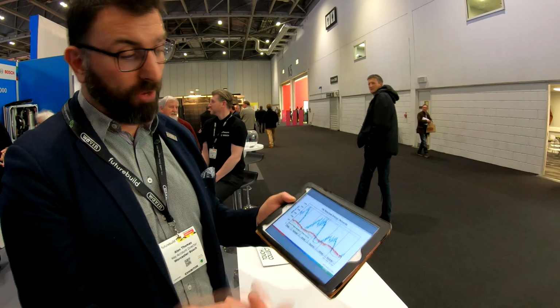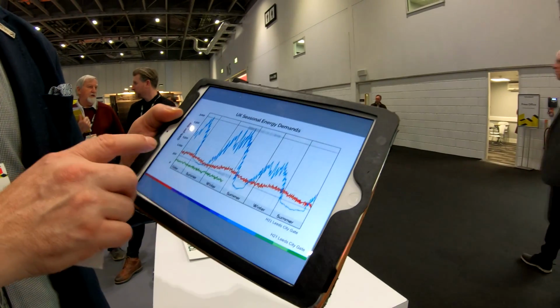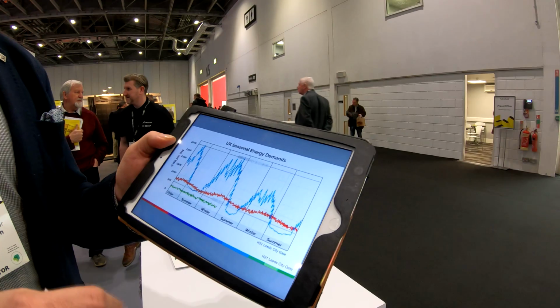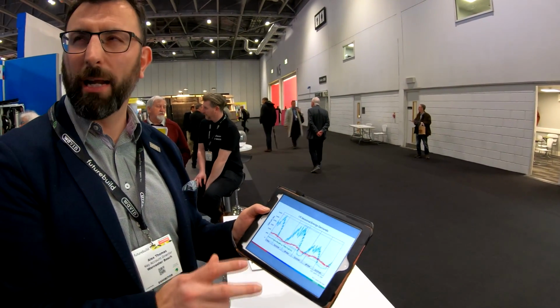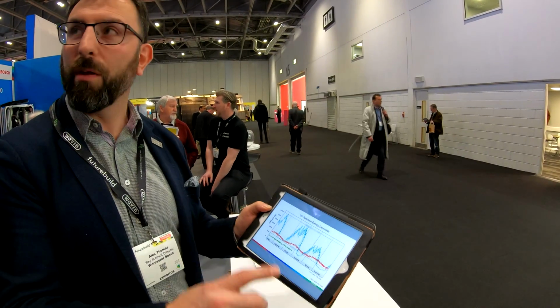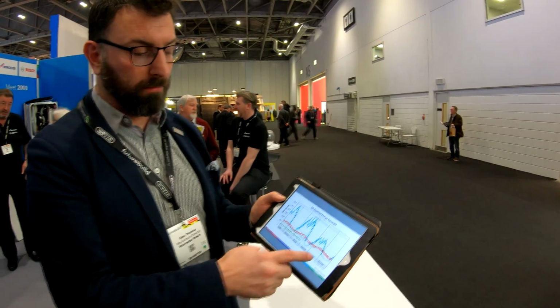Then you've got the other challenge of the seasonal UK energy demands. Electricity is the one in red, green is renewable, and gas is in blue. And how do we cope with that? We can store gas. We can't store electricity really, even though there are further plans. They're trying to, aren't they? But not really in vast quantities. We're working on that within Bosch to look at that.